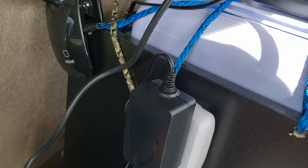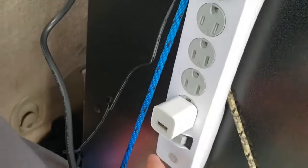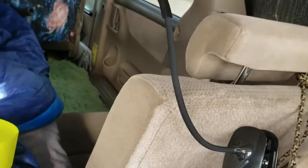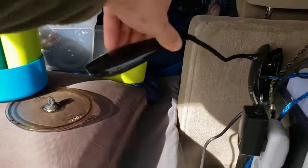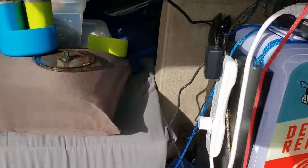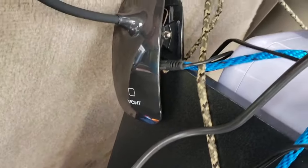This is for my, this I just got Velcroed. This is for those lights that I showed earlier. Random USB things I can just plug in here. This light is my reading light if I'm at my desk, but if I'm cooking or something, I can just move it over here and use it that way. Vaunt is the name. Definitely not made in the USA.